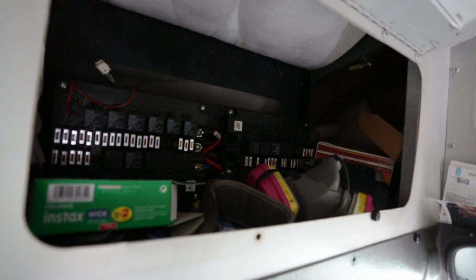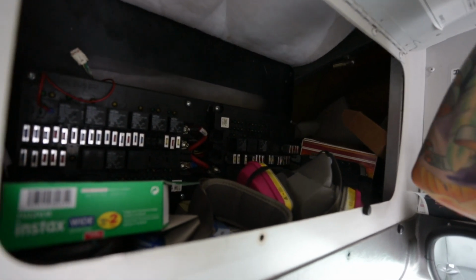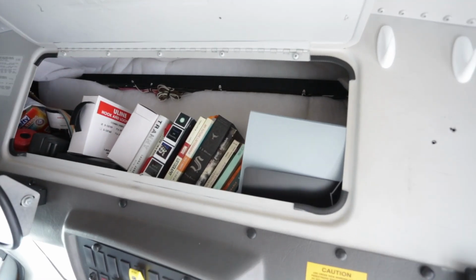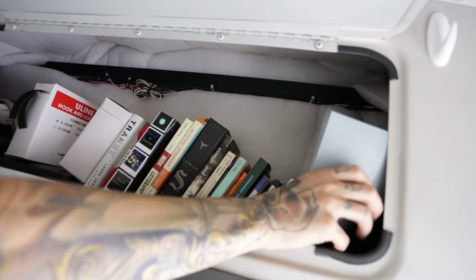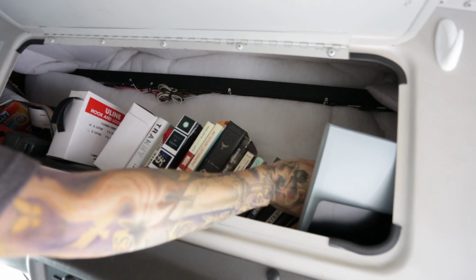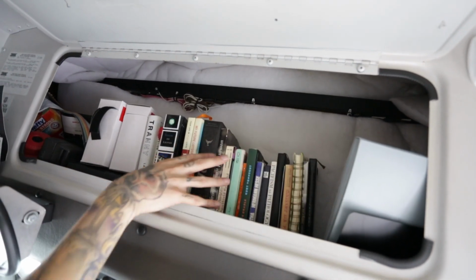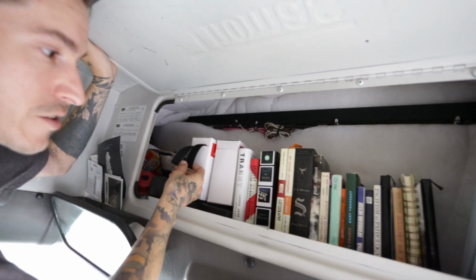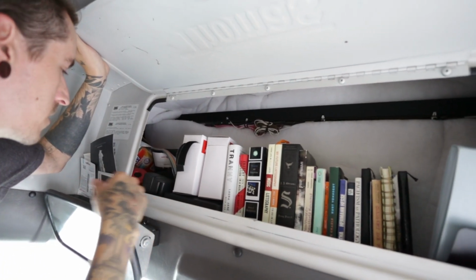We're trying to figure out a way to organize up here, but for right now it's mostly just storage. Up in this one is kind of our library, important bus and tax and business information, and then our limited but important library. Velcro comes in handy like crazy. I love Velcroing everything in the bus.